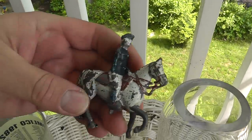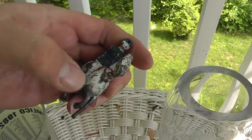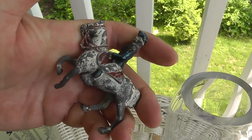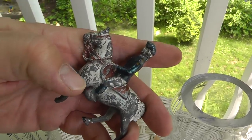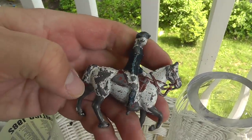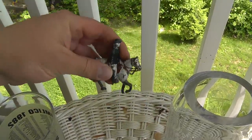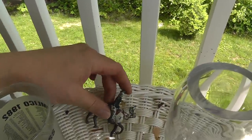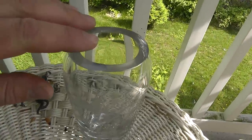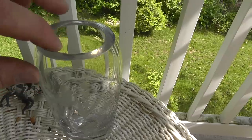Got a George Washington on his horse. What was his horse? Nelson. Nice little lead piece, or cast iron, not sure, but paid $5 for that. Yeah, I really like it. My wife got herself a nice little heavy glass vase. Not too big, not too small.